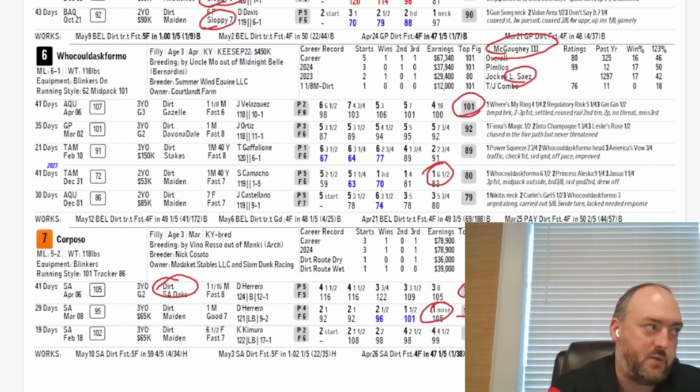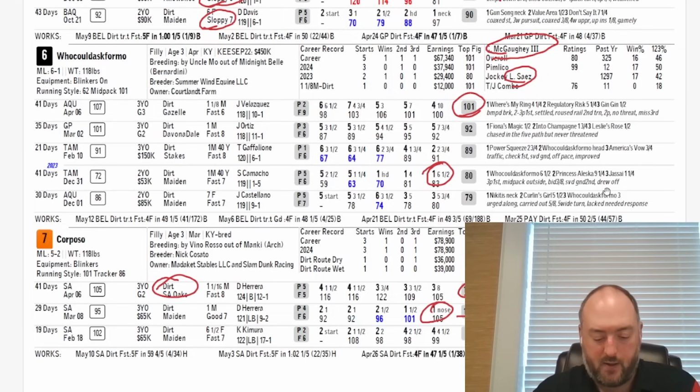The 6, if she takes another jump in speed, could certainly hit the board. And as I mentioned, I'm probably looking at a win-place-show play on the 6. So that's kind of how I see the race. I like the 5, 7, 8.